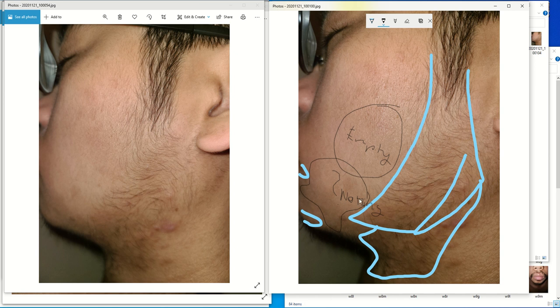But yeah, I mean, it's going that way where I don't see much growth here. I mean, I'm applying there. I actually pay attention to here the most when I apply minoxidil, because I know that just because you apply in a certain place, it helps, but it doesn't mean it's gonna grow more.